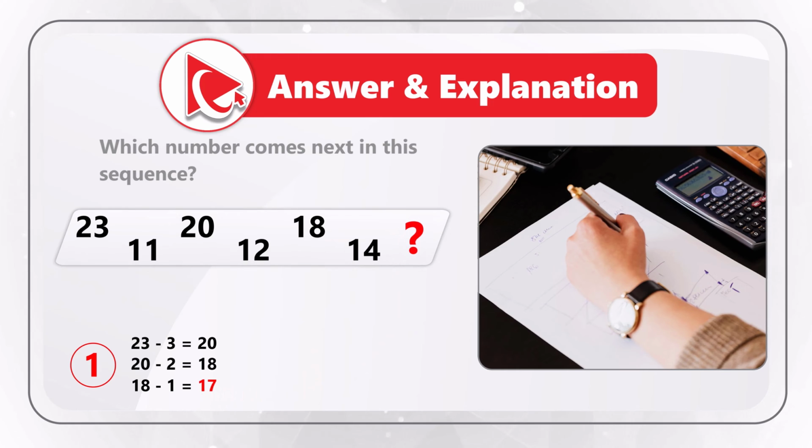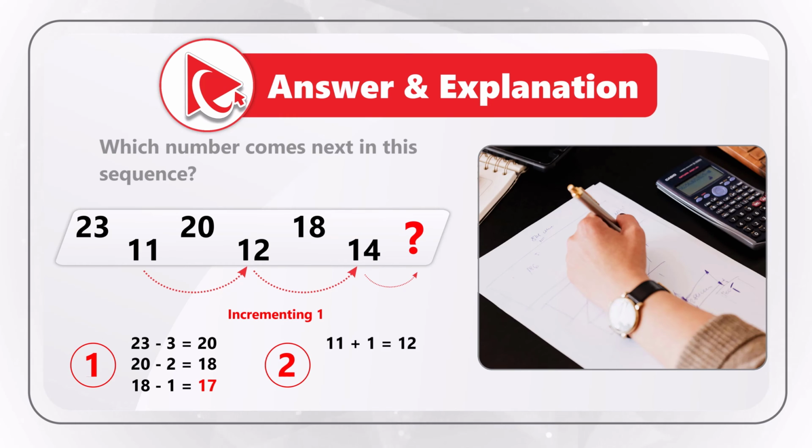The even numbers, 11, 12, 14, and then the missing number, are calculated using a different pattern. In fact, the opposite pattern, where instead of decrement, we use increment. Let's look at the examples. 11 plus 1 equals 12. Then we increase 1 by an additional number, and we increment 12 by 2, which leads us to a result of 14. Then the next number, the missing number, is calculated as 14 plus 3, which would be equal to 17.